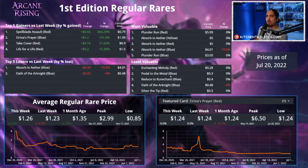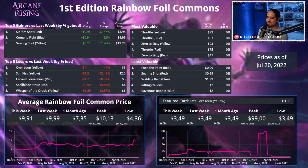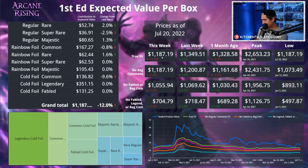But all right, looking at regular rares, nothing really changing. No changes in any of this. It's kind of a boring update, guys. Sorry.